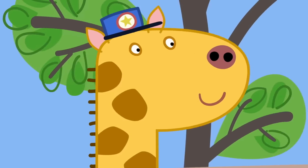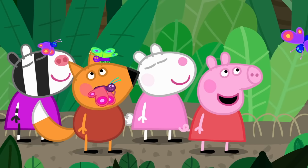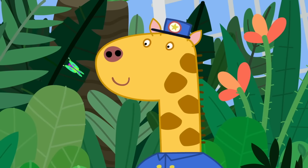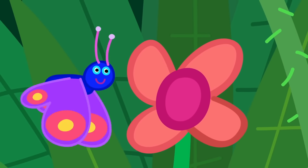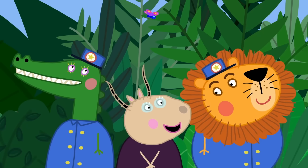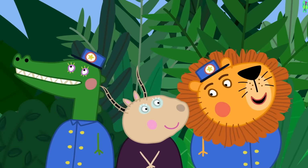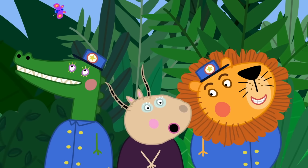Ooh, butterflies. Mr. Giraffe looks after the butterflies. Is it the butterflies' feeding time? Yes, and the butterflies get all the food they need from these flowers. It is amazing they can live on just the food from flowers. I wish I could get by just eating flowers. Yes. All this talk of eating has made me quite hungry.